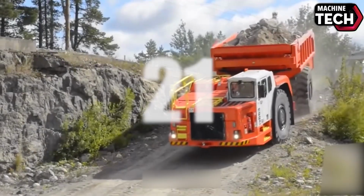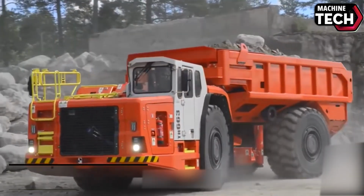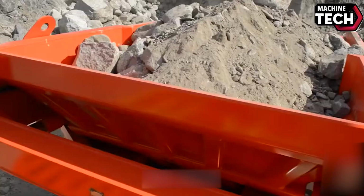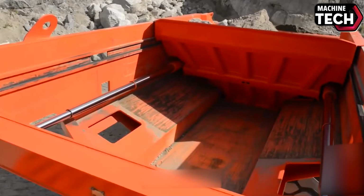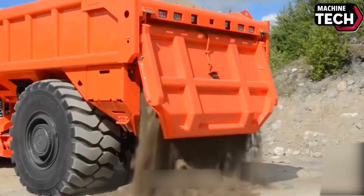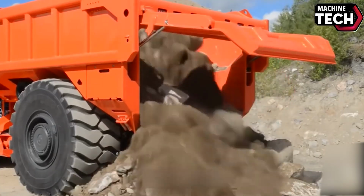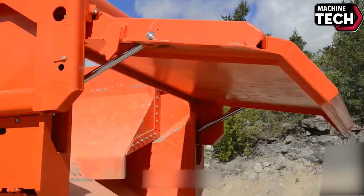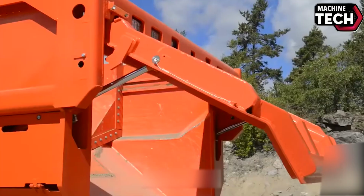Number 21, Sandvik Toro TH663i. The Toro TH663i is an absolute beast for underground environments. The Toro TH663i's advanced engine options and ergonomic cabin design help operators work efficiently and comfortably. The Stage 5 engine, which uses low-sulfur diesel, reduces emissions significantly. Plus, the ergonomic features like air conditioning and noise-reducing materials make it a pleasure to drive.